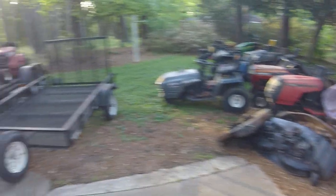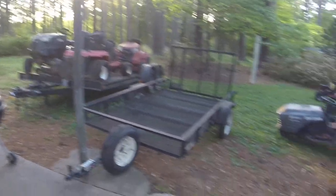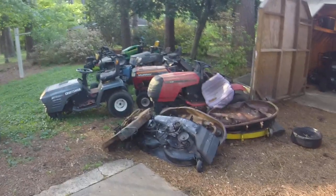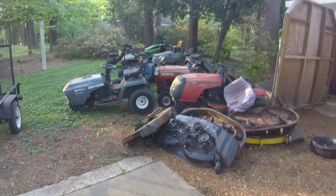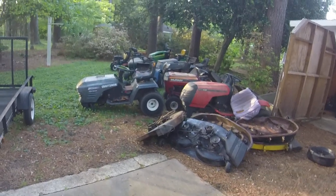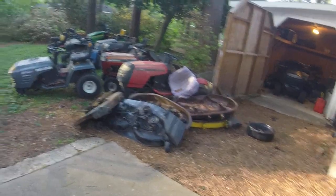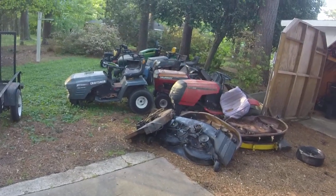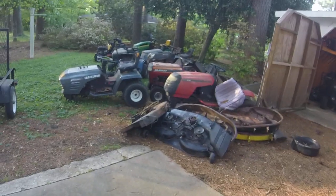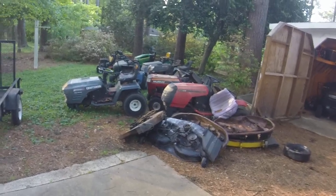Haven't really been able to do anything with these riding mowers yet this past week. Have made some progress though. I've done a ton of work on the house. If you have seen a couple of my previous Instagram posts, I got my second bathroom knocked out pretty good, starting from scratch, tearing the plaster and everything out of it. So that's kind of what I've been up to this past weekend.